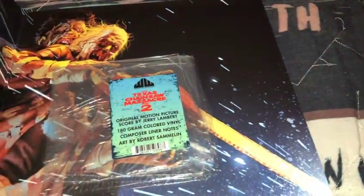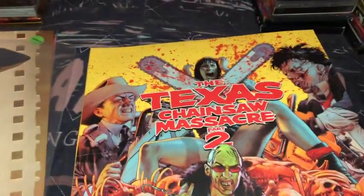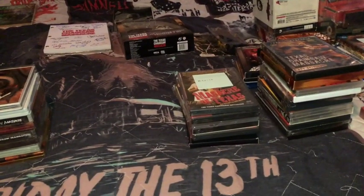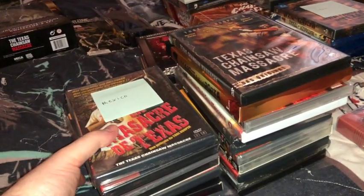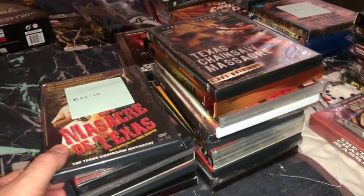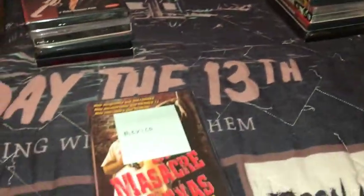So I'm going to pause it now, put this back in its plastic, and we'll keep moving on. Now we'll get into the DVDs. Okay, so moving right along here, I do have little cheat notes on some of these because I can't remember everything all the time, especially as I'm getting older now.